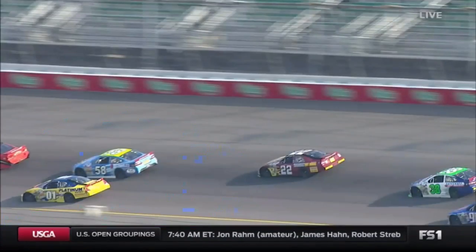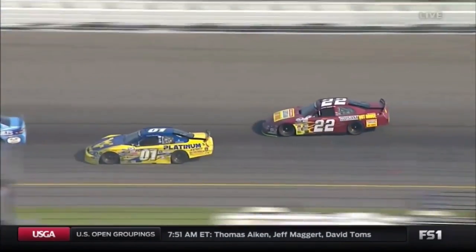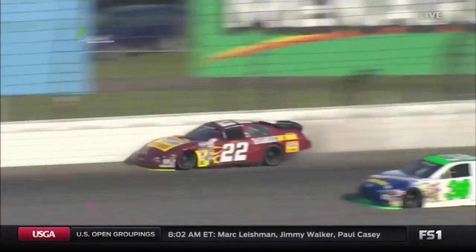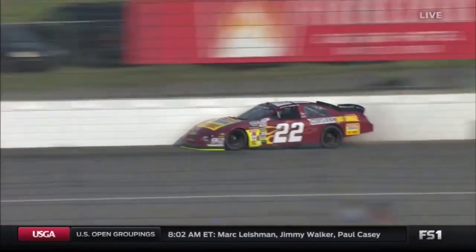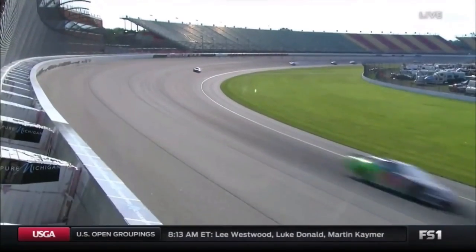Led the most laps at Pocono, and now for the second time today, he is in the wall here at Michigan. Travis Braden's on the inside. Braden moves up a little bit. No, nothing to do with that whatsoever. He just got off the gas or something crazy happened where he had to adjust the steering in that car. That's not the place to do it on corner exit.